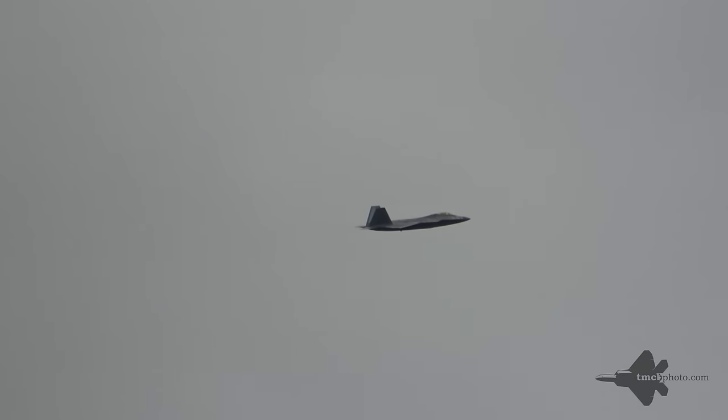Ladies and gentlemen, we would like to dedicate this next pass to the men and women of the armed forces of the United States, its allies and their families who support them. We would also like to remember all the men and women of the armed forces of the United States and its allies who have given their lives in defense of their nation. This will be your best photo opportunity, so get your cameras ready to capture this salute.